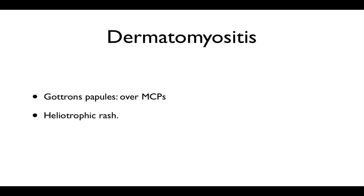So dermatomyositis is a similar condition, but with a skin manifestation at the same time. You get Gottron's papules, which come over the knuckles of your MCP joints and give you these roughened, mechanic-like hands, so they've got these rough, scaly patches. You can also get a heliotrope rash, which happens over your eyelids. And you treat both of them with steroids and physiotherapy.